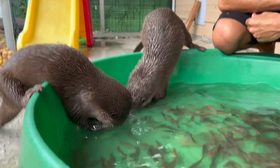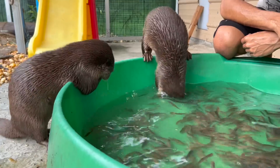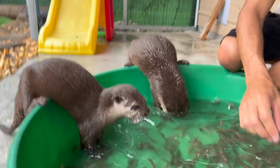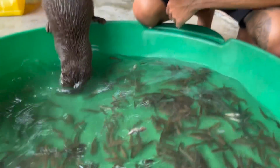Great little food source for these guys. Obviously, this is a lot of fish in there. They're not going to eat them all, but it's just going to be a good old time for them to have a good time. The water's real cold, too. Oh, that's what Callie's doing. Chewing them and throwing them back in pieces.